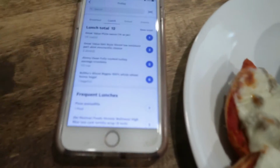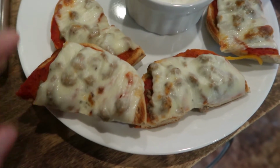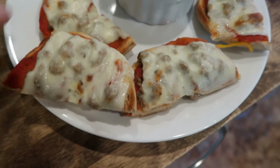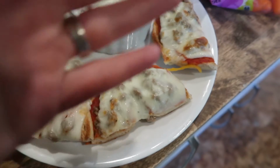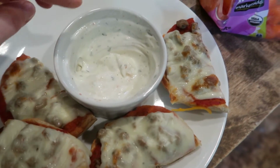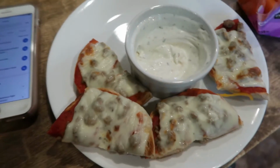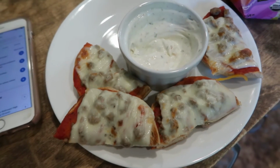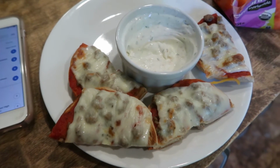So this is a 12-point lunch. 1 point for the sauce, 3 points for the 2 slices of mozzarella, 2 points for the cooked turkey crumbles, and then 6 points for the bagel. It's one bagel split, and then I cut in half. And this is a 0 point dip that I make with Greek yogurt, salt, and then ranch seasoning, and then I'll have some carrots. So altogether a 12-point lunch, which I am not too happy about because we're going to be eating with my parents at their new house tonight, probably junk food, so we'll see how that goes.